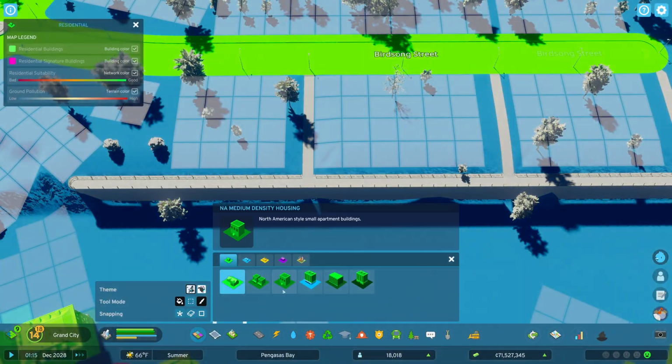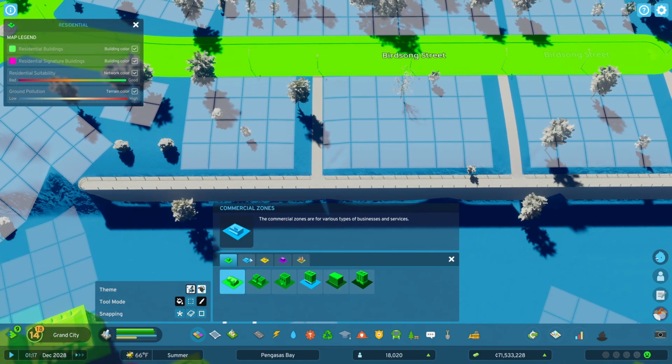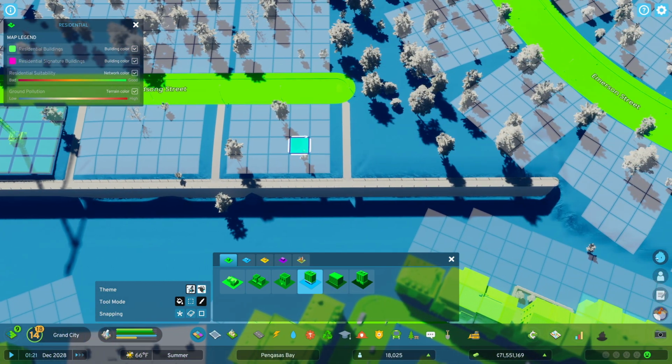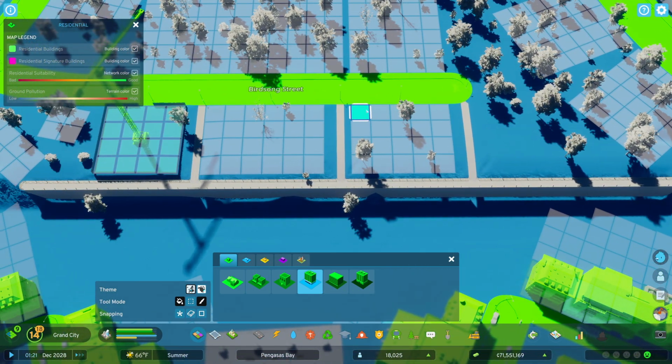Now we can come in with some mixed housing, or should we do... Yeah, maybe that's what I'll do. Boy, what does a North American mixed use housing look like? Let's drop that in there. And this one we'll put in here.